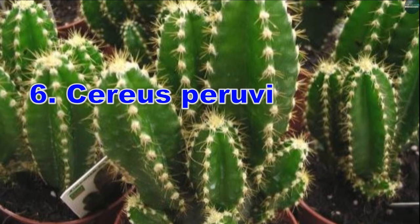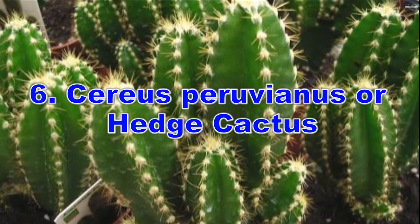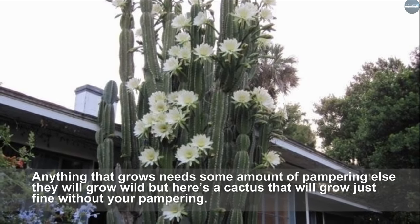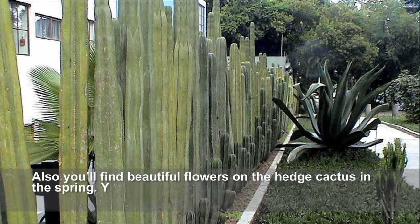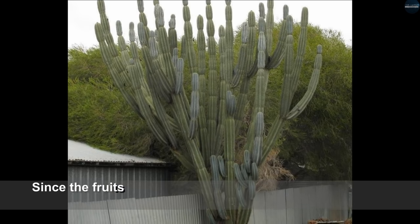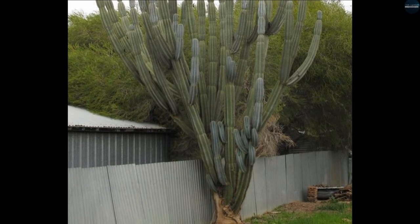6. Cereus peruvianus or hedge cactus. Anything that grows needs some amount of pampering, else they will grow wild, but here's a cactus that will grow just fine without your pampering. Also, you'll find beautiful flowers on the hedge cactus in the spring. You'll also see fruits on this plant once the flowering is complete. Since the fruits are edible for birds, you'll also attract birds to your garden.